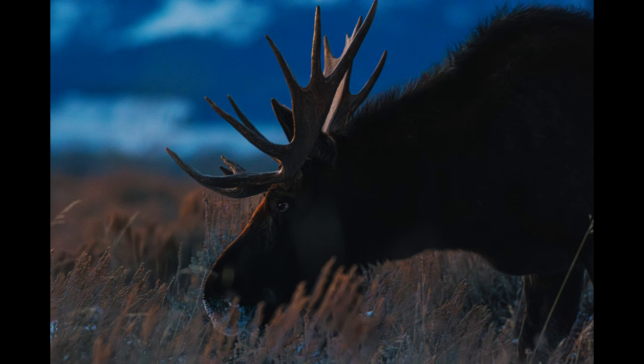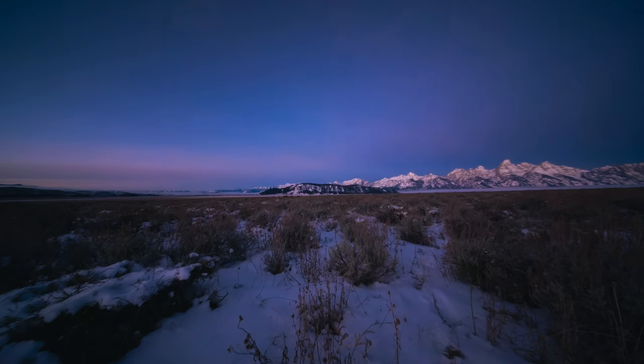Last night, super cool getting those shots of the moose, but I only had like 5 minutes of lighting. I don't even know how those pictures are gonna turn out. So I woke up early this morning to get the sunrise with some much nicer lighting.